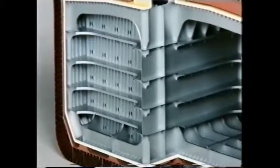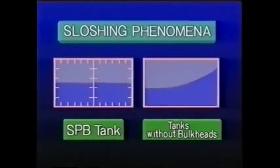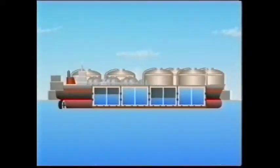In addition, a bulkhead curbs movement of the liquid cargo, eliminating sloshing problems regardless of the level of liquid in the tank. The SPB tank is a vital key to flexible route planning and expands the potential voyage range beyond set destinations to include unloading at a multiple number of terminals.